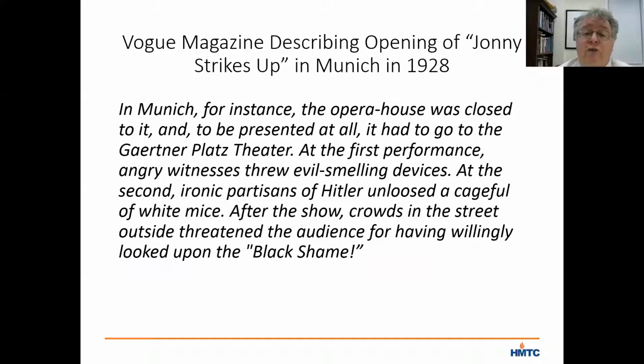Vogue magazine described some of the early Nazi opposition when the opera was performed in the spring of 1928. They wrote, "In Munich, for instance, the opera house was closed to the performance. And to be presented at all, it had to go to the Gaertnerplatz Theater. At the first performance, angry witnesses threw evil-smelling devices. At the second, ironic partisans of Hitler unloosed a cage full of white mice. After the show, crowds in the street outside threatened the audience for having willingly looked upon the Black Shame."